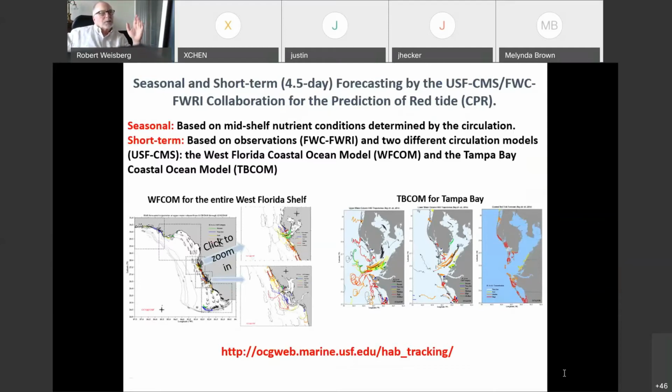Well, we do some short-term tracking using our West Florida coastal ocean model and also using another model that we call our Tampa Bay coastal ocean model. So if you look at the left-hand panels, you see a map of the entire domain, and you see little boxes. You can click on any of those boxes to zoom in on a particular region. So just to the right of the bigger box, there's a Tampa Bay box and a Charlotte Harbor box. And you can see then where the red tide would go.